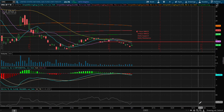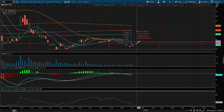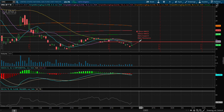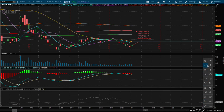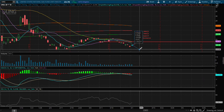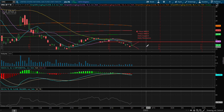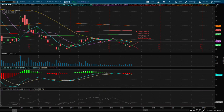So from there to now, if we were to move up, that is approximately 3% upward to the 50-day moving average, and if we were to touch the support, that movement will be approximately 3.7% down. So let's check the next module.